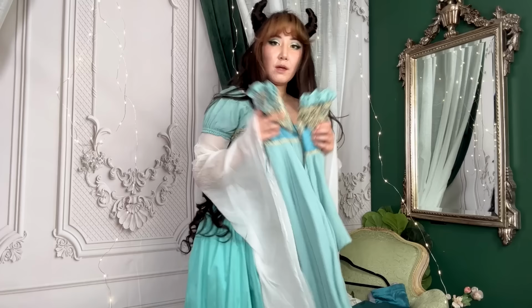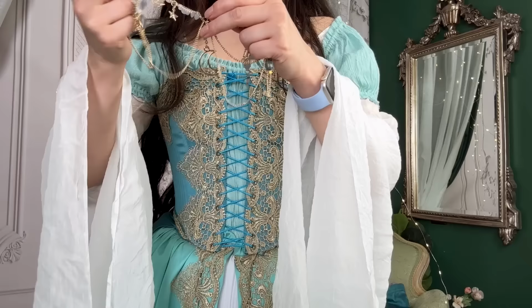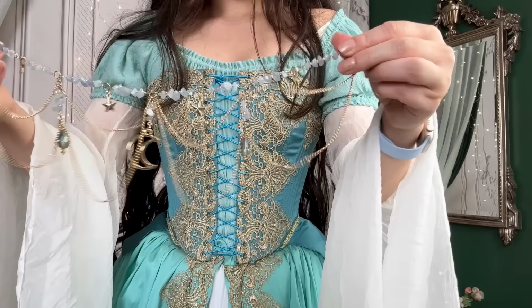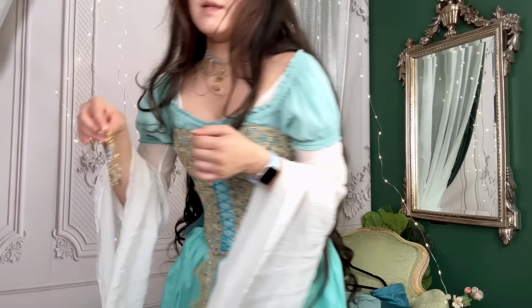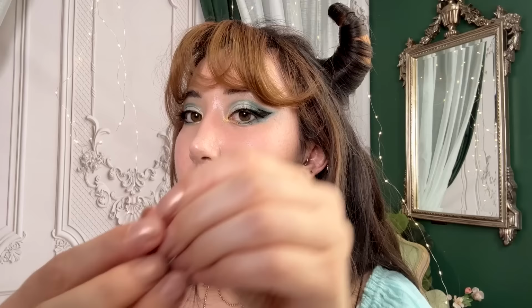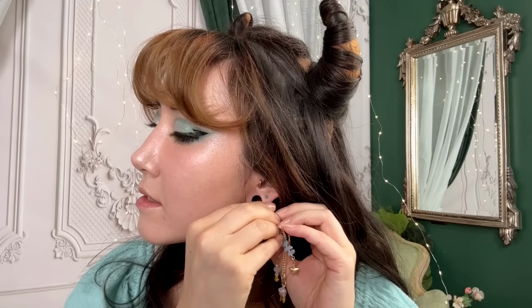I'm going to put my jewelry on before I do the sleeves just because it'll be a little easier. I made this little guy two days ago. I've been seeing these necklaces on Instagram a lot, and I really wanted one, so I decided to just make one, and I think it turned out pretty cute. Look at that. And then I also made some little matching earrings. Oh, I'm so shiny already. It's really hot. Look, it's got a little star. Ta-da! Okay, and now sleeves.